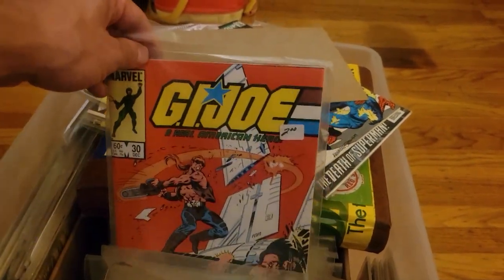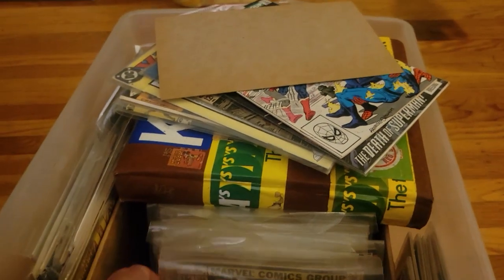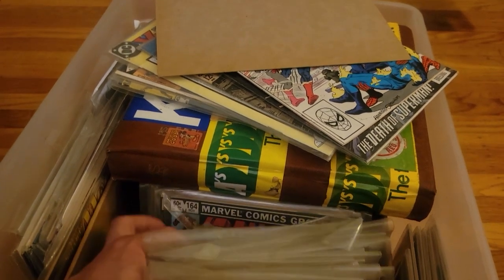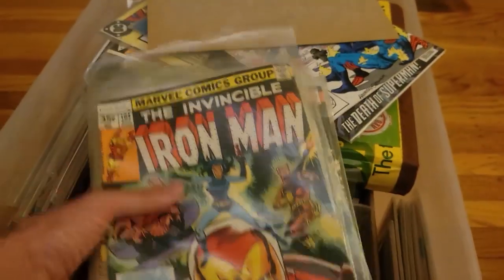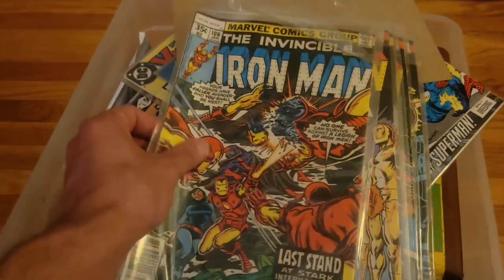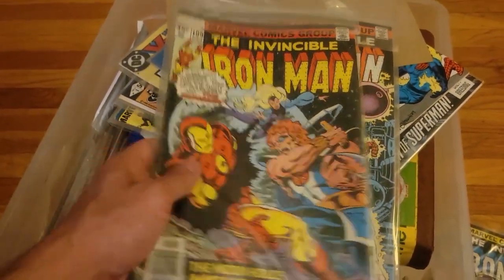29. We had a whole little run here. 30, 31, 33. And here we go, here's some Iron Man. Let's pull out some Iron Man. There's a good stack of Bronze Age Iron Man stuff. Wow, this is all Iron Man here. Again, I do have a good amount of Iron Man, but filling holes, anything that I can fill holes with, 104, 106, 107, 108, all in order too.